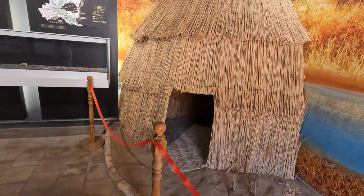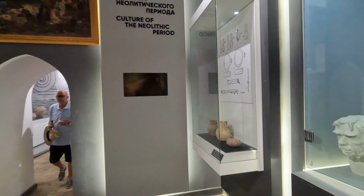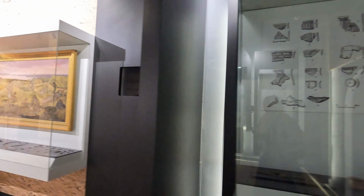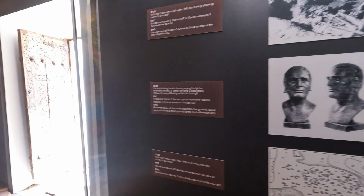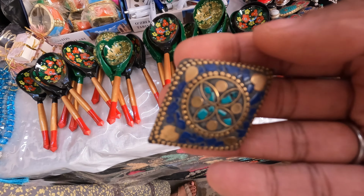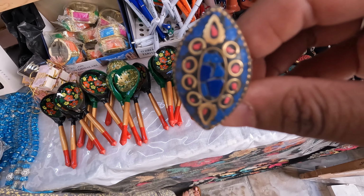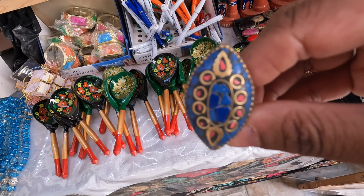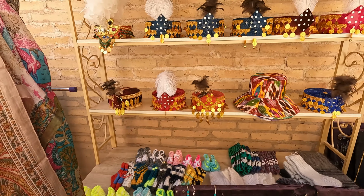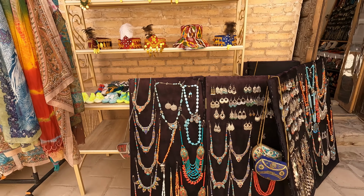There is also a small museum situated in the citadel, which is very interesting to visit. You can see all the old stuff which used to be used by the rulers of Khiva and how this city came into being. You also come across some stalls of unique antique jewelry of Khiva as well as other souvenirs which you can take back home for yourself or friends or family.